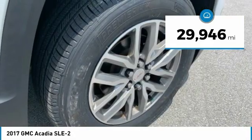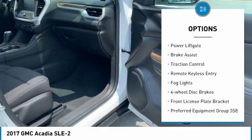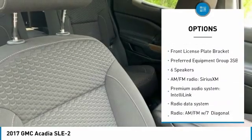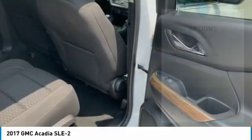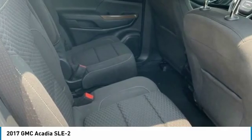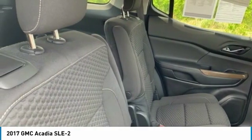Here are some of this vehicle's great options: electronic stability control, alloy wheels, wheel locks, power liftgate, brake assist, traction control, remote keyless entry, fog lights, 4-wheel disc brakes, front license plate bracket. This beauty will make even your house keys jealous. Drive it today.